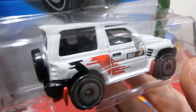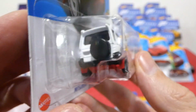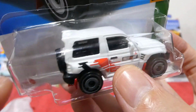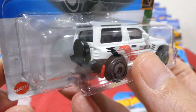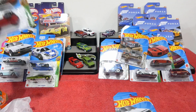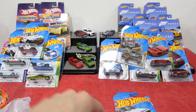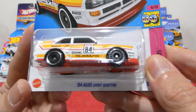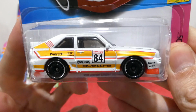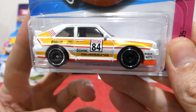Yeah, very, very cool. Kind of hard to see in the interior, being a black interior. And we got the spare wheel in the back there, or the spare wheel cover. A little bit of a wing on the roof there. Yeah, pretty cool looking car, I will admit. Pretty cool. Pop that one over there, and the last one is the new colour of the 1984 Audi Sport Quattro, now with white with red and yellow striping.